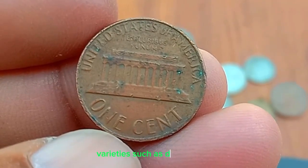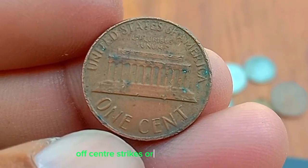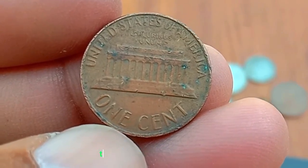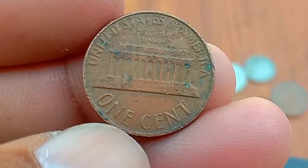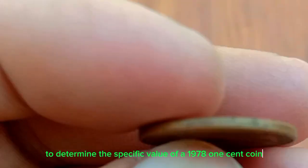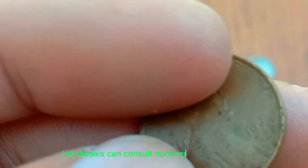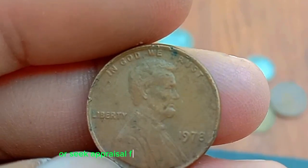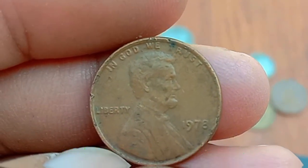Varieties such as double dies, off-center strikes, or missing mint marks can make a coin more desirable to collectors, thereby increasing its value. To determine the specific value of a 1978 1-cent coin, individuals can consult numismatic catalogs, online marketplaces, or seek appraisal from professional coin dealers.